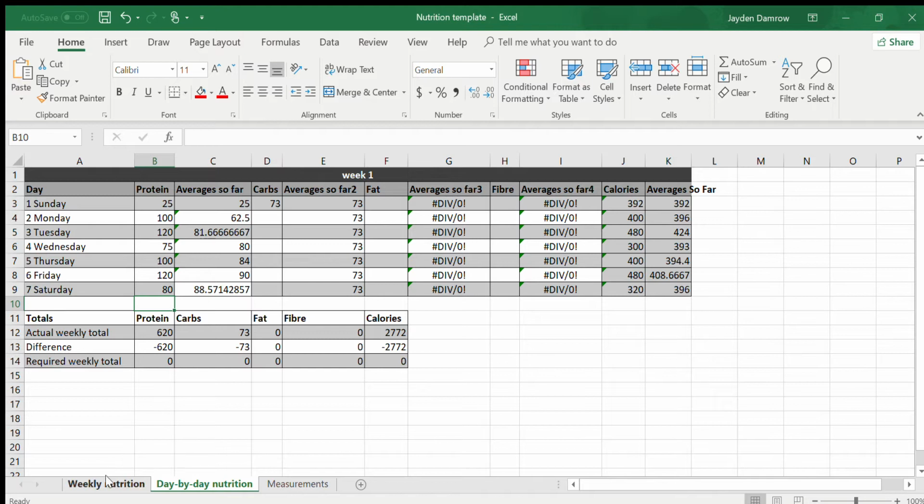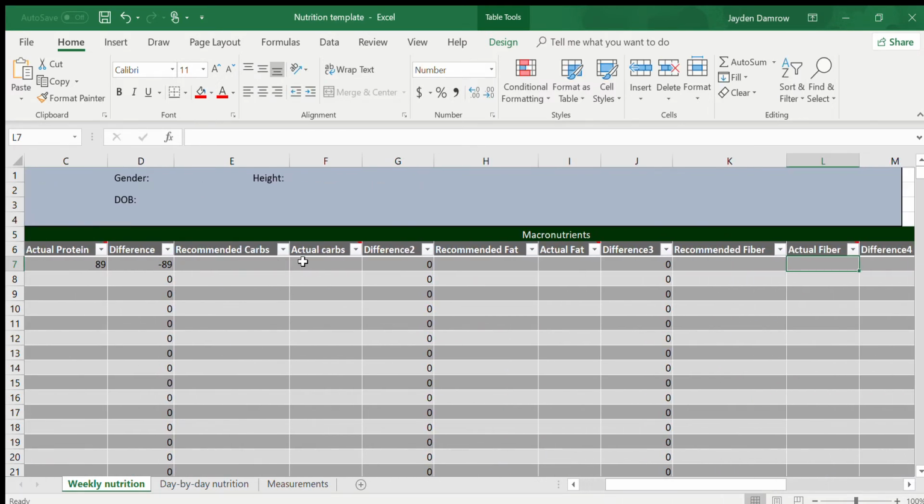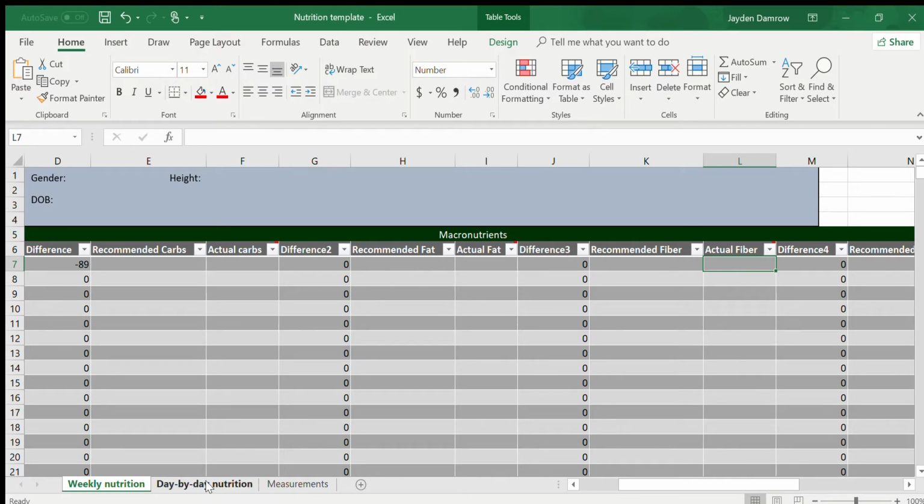So then from there, all you do is bring that number across. So you'll round it up or down based on what the number is. So you round that up to 89. You'll come across to your protein and just put 89 in there. And you'll do the same for your carbs and for your fat and fiber as well.